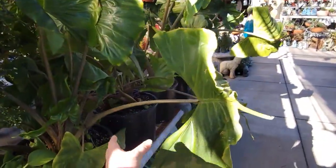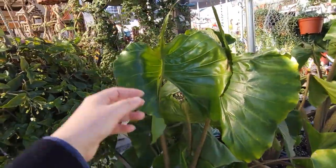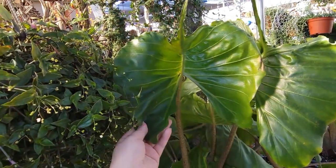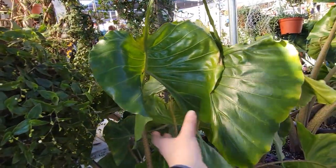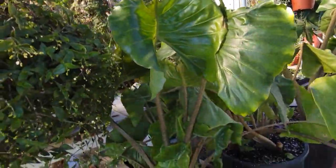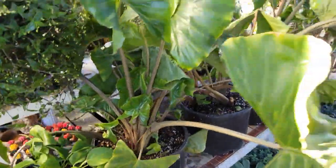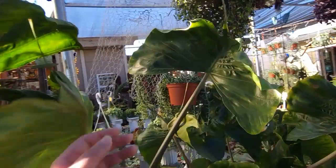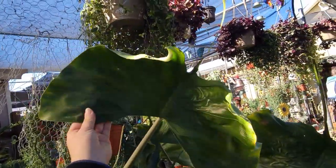Ooh, it's an Alocasia stingray, and I have never seen one in person before. I remember these were coming out at, I think, Kroger's or something, and everybody was getting them. So cool. Wow, look at that thing. Oh my gosh, look how big this thing is. That is so pretty.